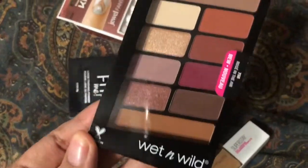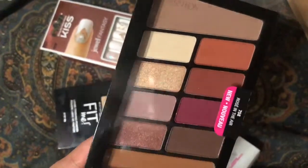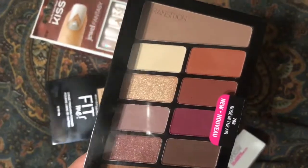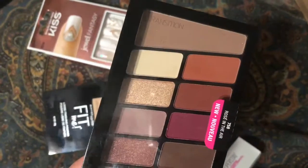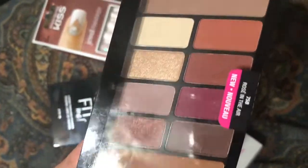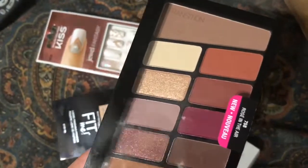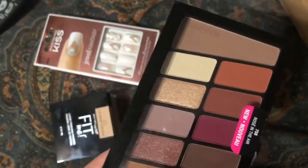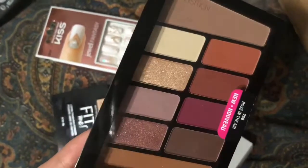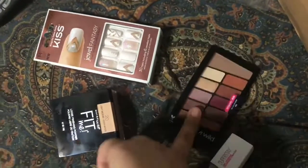Next, I got this Wet n Wild palette, and this is going to be for my giveaway winner, the one that won the giveaway on Instagram, because I haven't been able to ship out her prize yet, and she's been really patient and really sweet waiting for me, so I decided to add something extra. So I'm going to add this palette right here to her giveaway prize. I heard these are really good dupes for the Anastasia Modern Renaissance palette. So the colors look super similar, and I've seen swatches and these look really nice, so I decided to get her this one. So that's not for me.